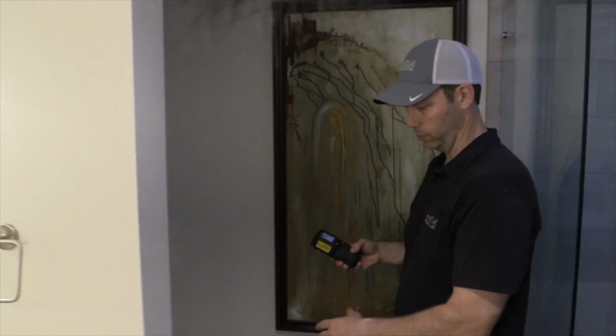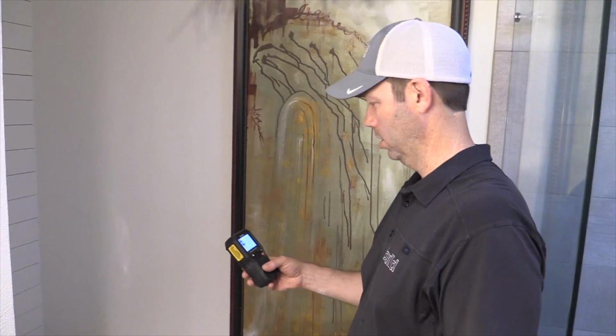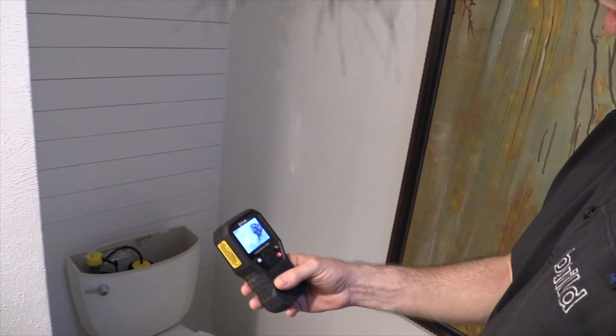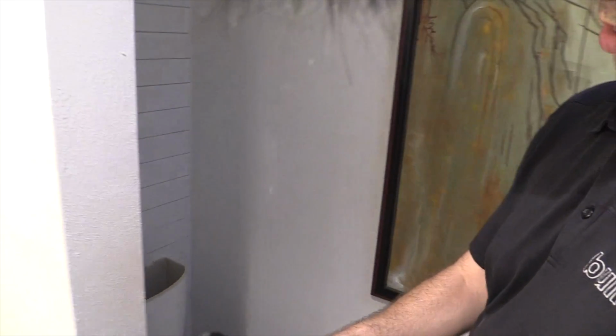We've got a master toilet. This master was redone, what, Rob, a year ago or so? Something like that. And this is so cool, man. Look, you can see the water in the toilet tank as blue, but nothing else shows up. Super weird. And we're right on the other side.